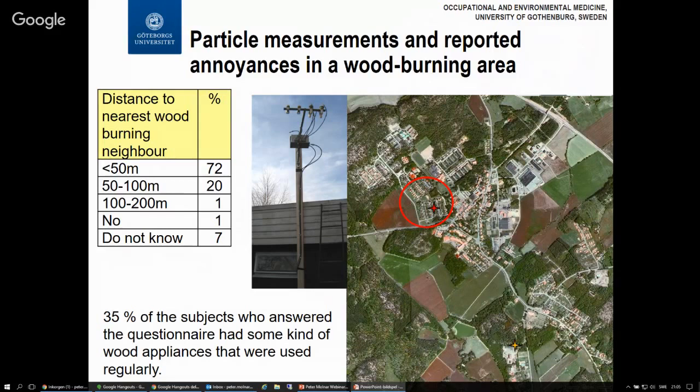Among these 80 homes, most people had a neighbor or a next door neighbor that were using some sort of wood burning appliance on a regular basis. And 35% of the subjects actually had one. So a bit more than 1/3 had one that they were using, and that meant that the vast majority had a neighbor or next door neighbor that was using one.